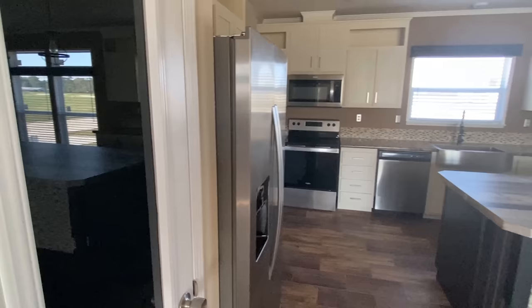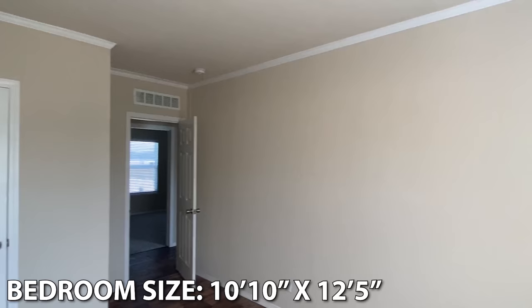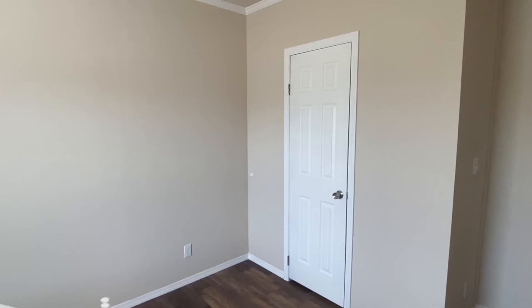Let's head down here and look at these bedrooms real quick, and then we're going to finish up on the other end. So we make our way down here. Our bathroom is right there to our left. Let's look at a bedroom. I know that main bedroom has carpet, but they went with the same flooring in this bedroom as well. Now, if you were to order this home at a dealership, then obviously you could do a lot of different stuff, but you could potentially get this same flooring, even in the main bedroom.